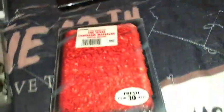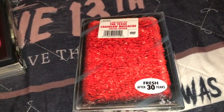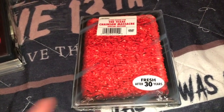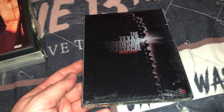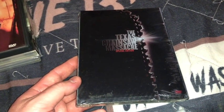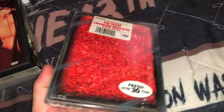This was a pretty gimmicky, kind of a cool edition. This was also put out by Pioneer. It's made to look like a pound of ground hamburger meat, fresh after 30 years. So this was kind of their 30-year anniversary, which we're almost at 50 now. Next year it'll be 50. The movie came out in 74, so in 2024 it'll be 50 years old already.